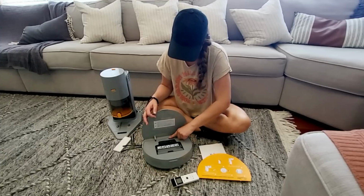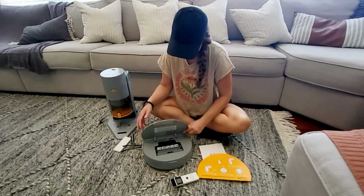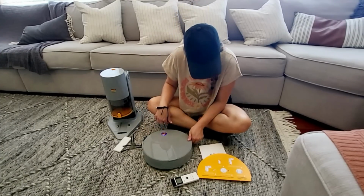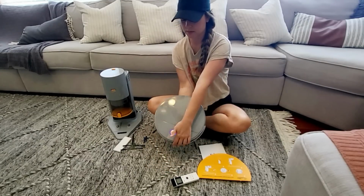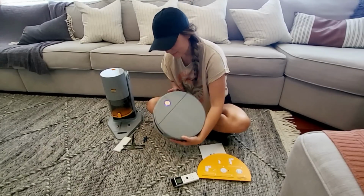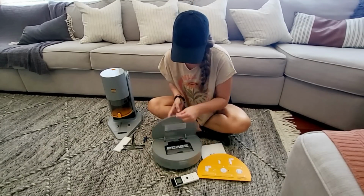Once it is on, a purple light will indicate that it is on and working. And you guys, this is so light and easy. It totally lives up to the name. It barely takes up any space at all when it's being stored and docked, but don't let that fool you. It definitely has strong suction power to do the job.